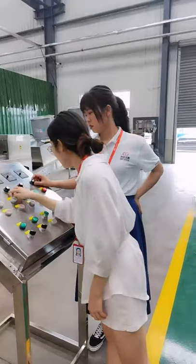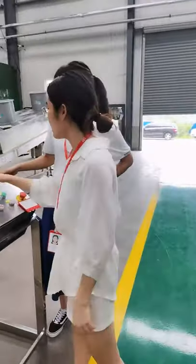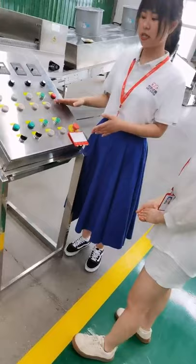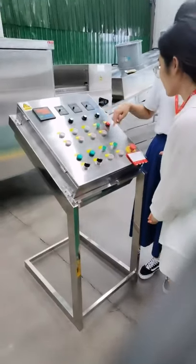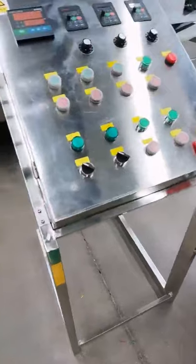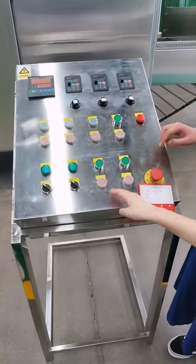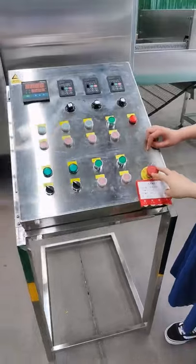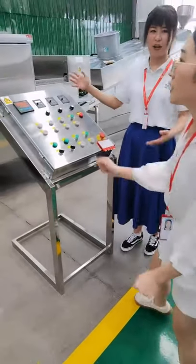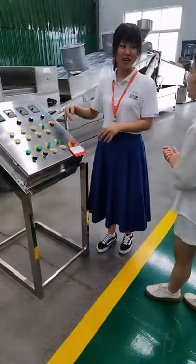And this is the temperature of the heat or of the conveyor? You can see here, actually this control panel controls the whole production line, not only one machine. Each button has its function. We can get the camera closer to the control panel. There are heating, spray, shake, and fan, and also an emergency stop. When a problem happens to the machine, you can just press this button. With the control panel for the whole production line, you save labor. Just one worker can control the whole production line.